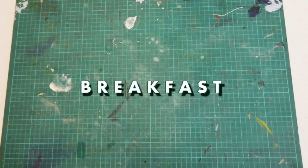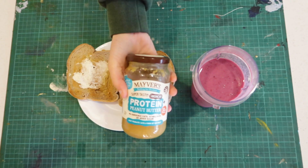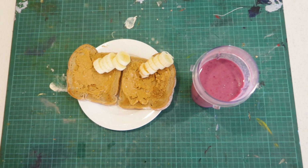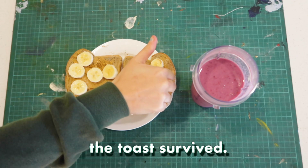This is the curry. On Saturday, I then again made another smoothie because I live for those things. I made some toast with peanut butter and then just added bananas to the top. It was a very sweet treat for breakfast, but I lived for it. And luckily I didn't burn the toast this time.